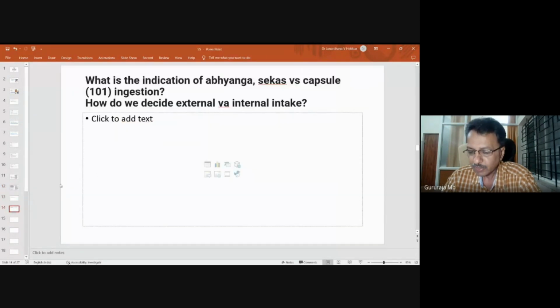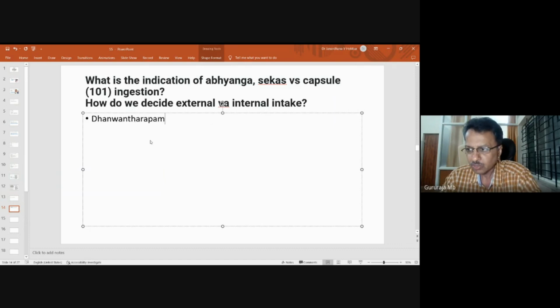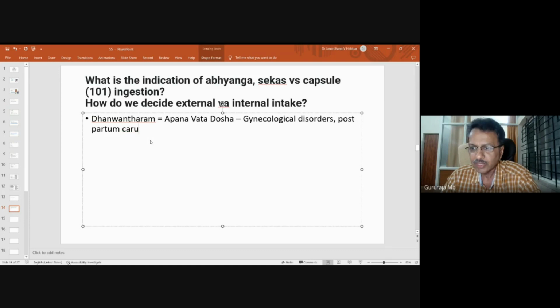But certain times, very clearly, Acharyas, for example, Dhanwantaram has a very typical affinity towards the Apana Kshetra. Anything which is around the pelvis, Dhanwantaram will definitely give good results. It may be Yoni Roga, it may be related with delivery, or even any avascular necrosis or something like that, hip joint or anything related with those areas, or even sciatica, lumbago, or any other IVDP, all these conditions. Definitely, we can use Dhanwantaram there.